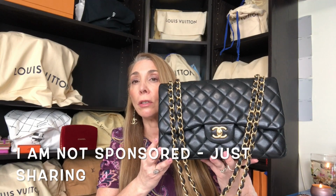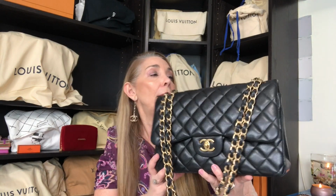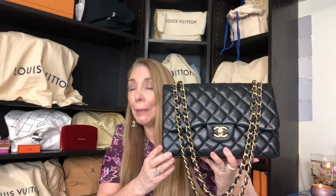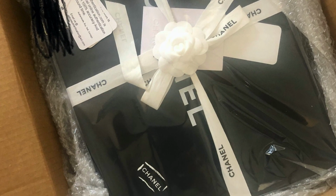basically contacted her and did my transaction through PayPal because that's how I am comfortable. She shipped the bag immediately. It arrived next day. I couldn't believe it. And like I said, the packaging was just stunning. And I'll insert another picture here. It was just like if I had gone to the boutique, or maybe even better.